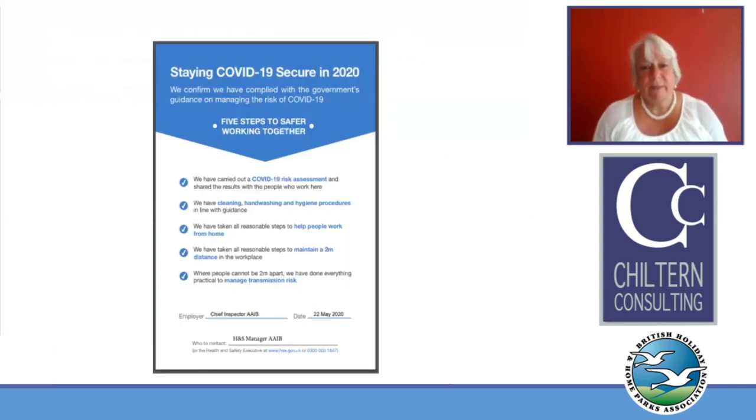So you've completed all your safe working procedures and your risk assessments. You would certainly want to declare that you are COVID-19 secure. Your customers will be looking for this, and it's something that if you have more than 50 employees, you need to declare on your website in this format. So you print this off and actually sign and date it, and you're confirming that you've carried out a COVID-19 risk assessment and that you've shared the results of this risk assessment with your team members.